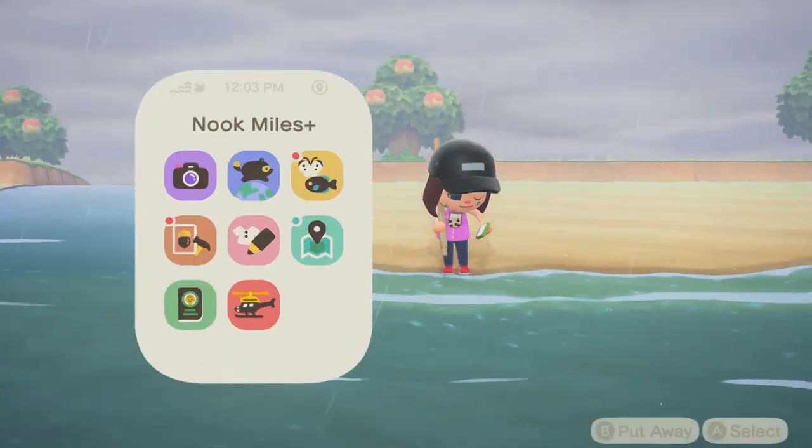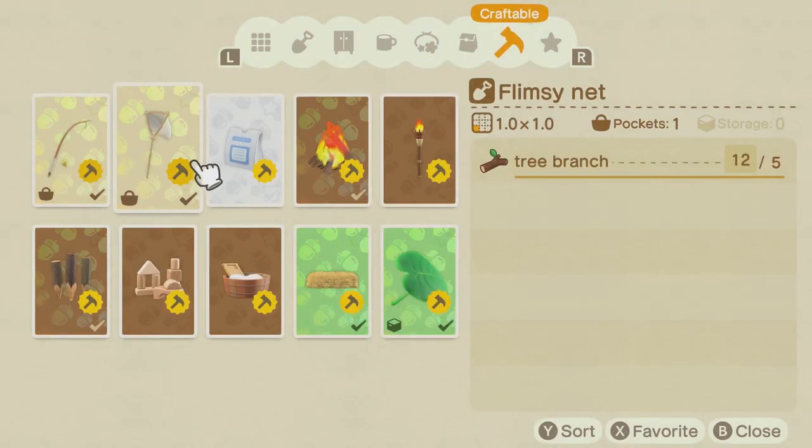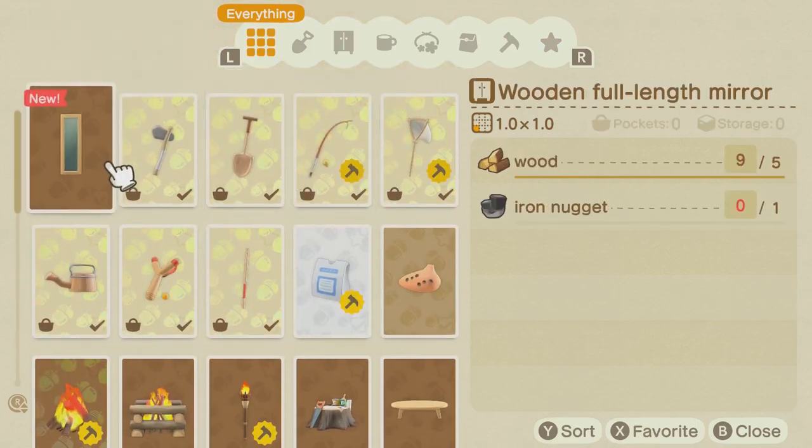Let's see, a wooden mirror. I'm not sure. Whoops, opened up the wrong thing. I'm not sure what we are going to need to collect for a mirror. I imagine it's going to be super hard, because where are we going to get... we need an iron nugget. Milky, I think I have one.